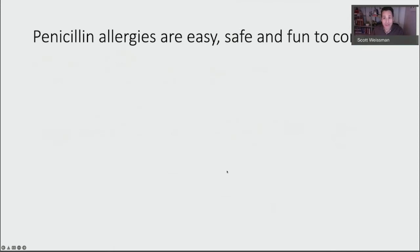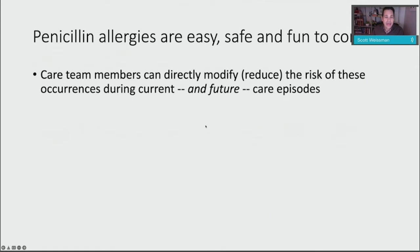Finally, penicillin allergies are easy, safe, and fun to correct. All care team members can directly modify or reduce the risk of all these negative health impacts, not only during a specific current care episode, but into the future. So inpatient providers can affect the entire outpatient course. Outpatient providers can affect what happens inpatient.